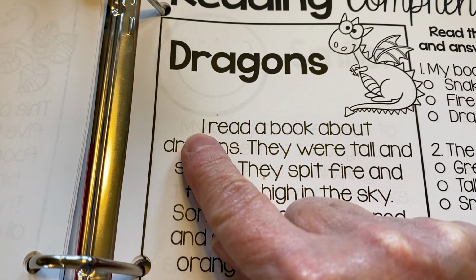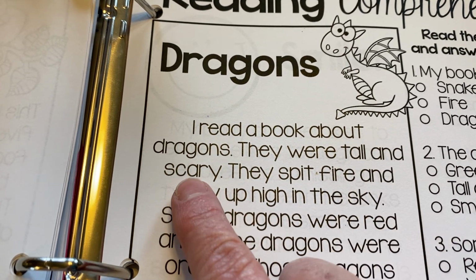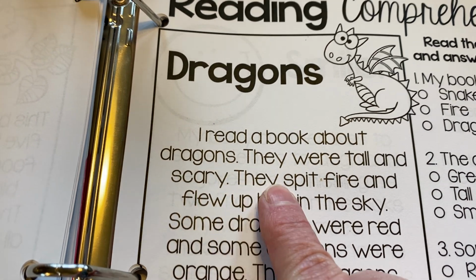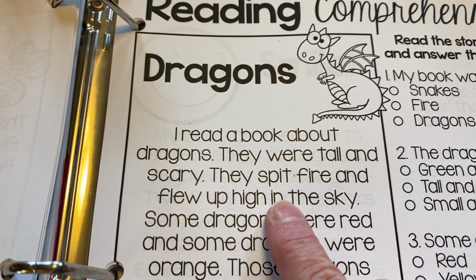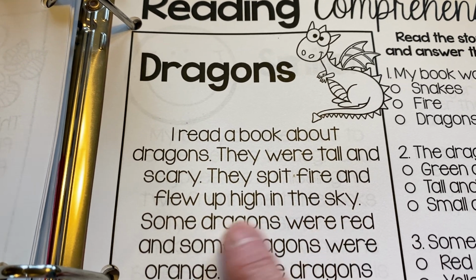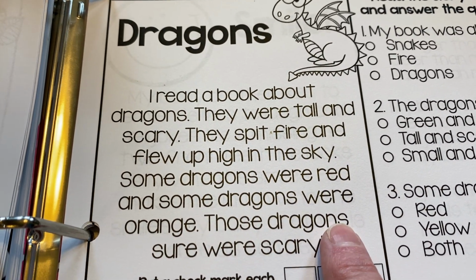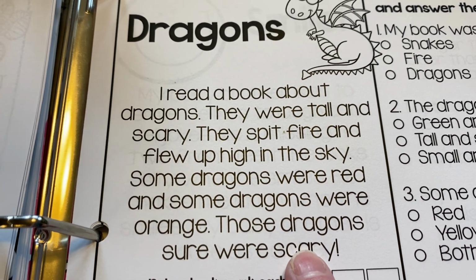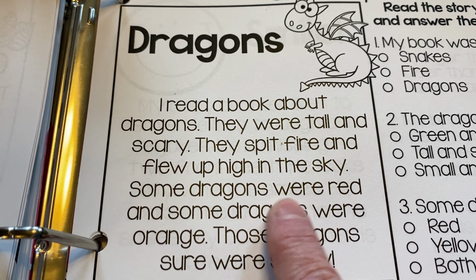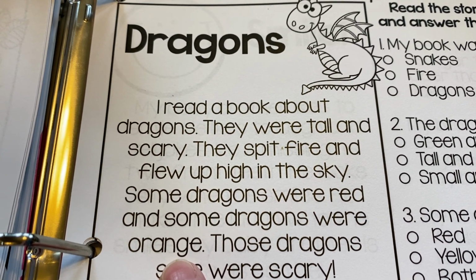Dragons. I read a book about dragons. They were tall and scary. I like to visualize that, tall and scary. They spit fire and flew up high in the sky. Again, I'm visualizing that in my head. Some dragons were red and some dragons were orange. Those dragons sure were scary. Usually I think about dragons as being green or brown, but the ones in the story are red and orange. So I like to visualize that in my head, think about what they look like.